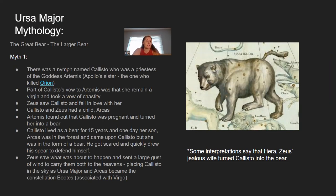The first myth, the great bear or the larger bear, Ursa Major. Myth 1. There was a nymph named Callisto who was a priestess of the goddess Artemis, who is Apollo's sister. We just talked about Apollo and how he put Corvus and Hydra and the cup into the sky, if you recall. Artemis is his sister, I was going to say twin sister, but I'm not sure if they're actually twins. She's the one who killed Orion, which she didn't mean to, she just did. She actually kind of liked Orion, but that's not the point.